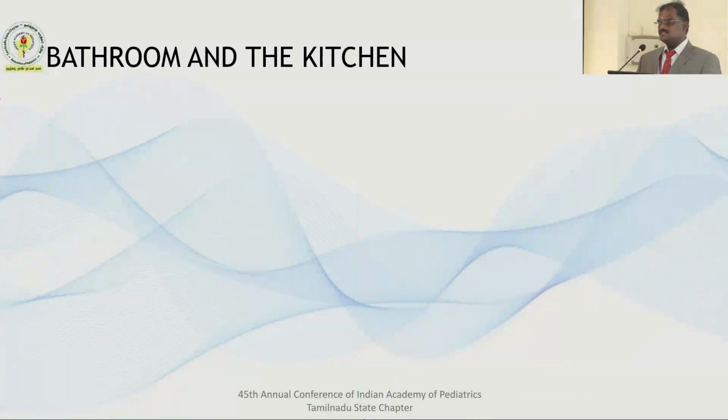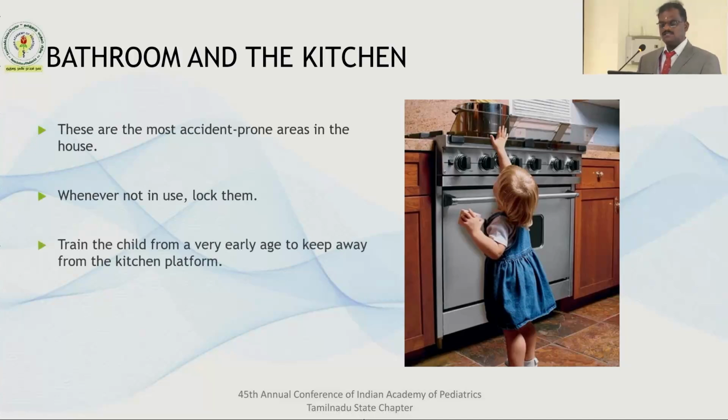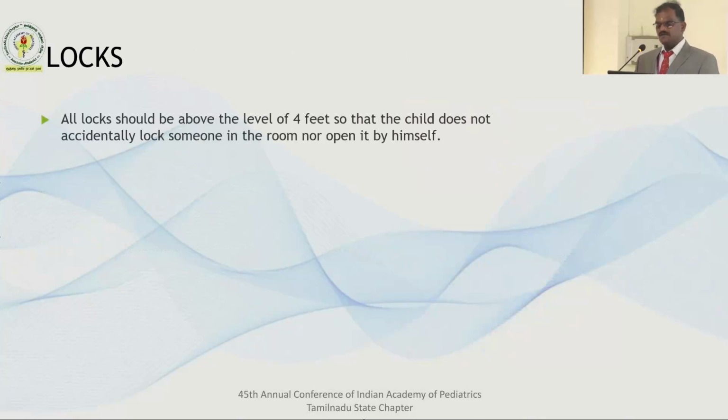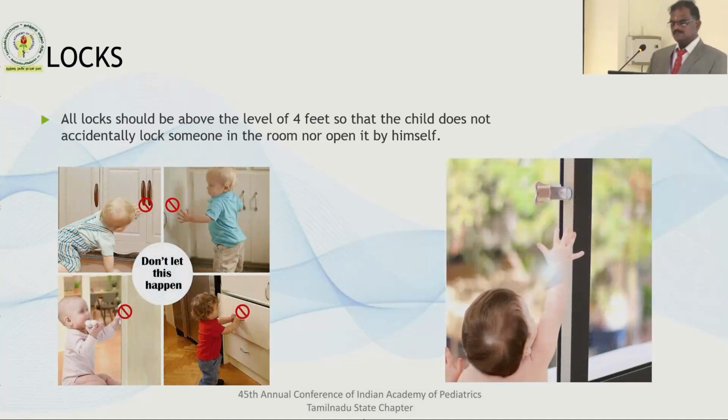The bathroom and kitchen are very dangerous areas for everybody, even for us. The most accident-prone areas in the house are the kitchen and the bathroom; wherever not in use, lock them. Train the children from a very early age to keep away from the kitchen platform. The lock should be almost 4 feet high, away from the child, so that the child cannot lock itself in or lock others in. Likewise, the height should be like this.